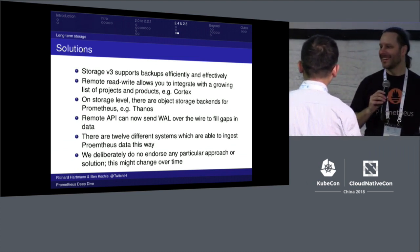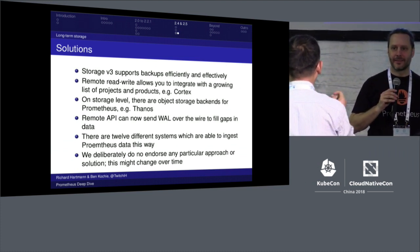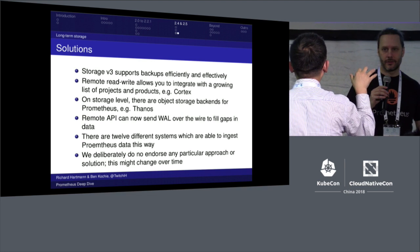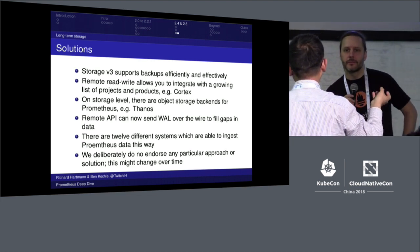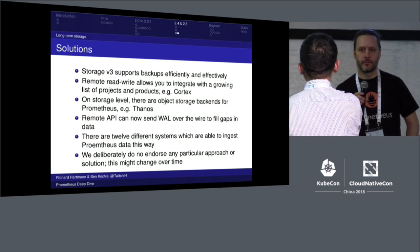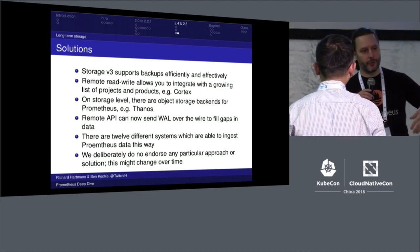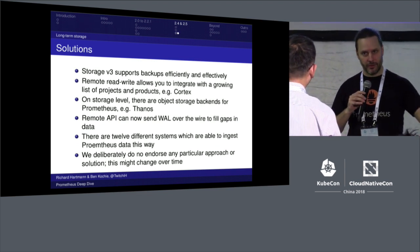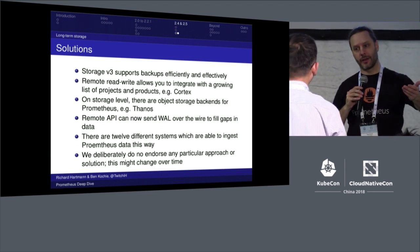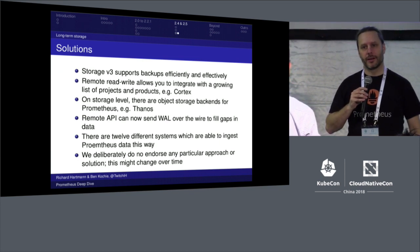Yeah. I can set the parameter for how long to store. Yes. I change it, it will delete the old data. Yes. So if you change the time, because it's a command line flag, you stop Prometheus, you change the flag, you start it up again, and then it will garbage collect all the old data. Yep.